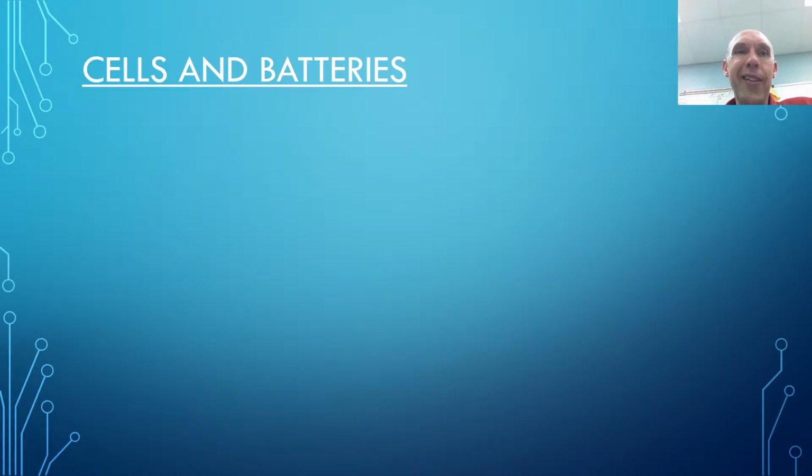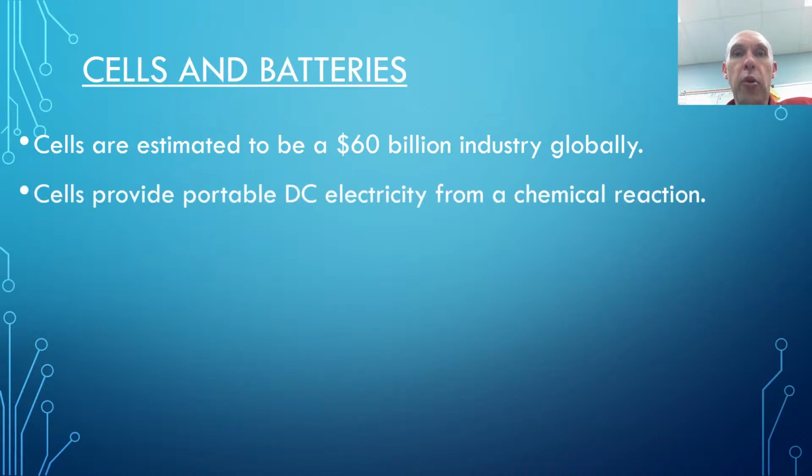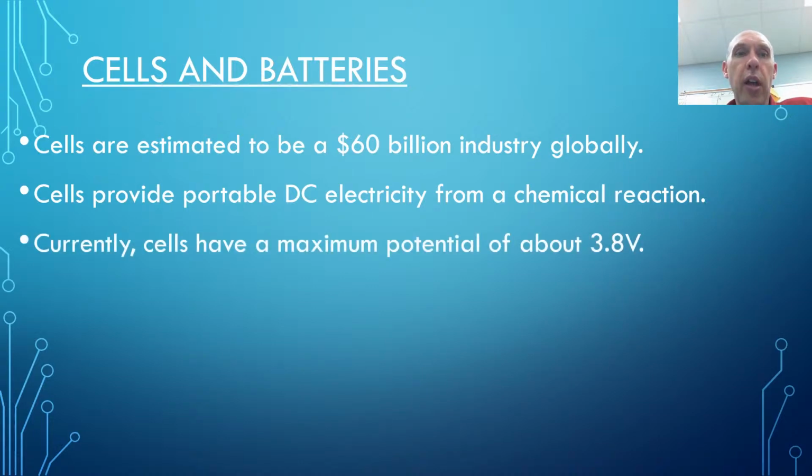Tonight's movie is on cells and batteries. Cells are estimated to be about a $60 billion industry globally, and that is going to increase over time. Cells provide portable direct current electricity from a chemical reaction.